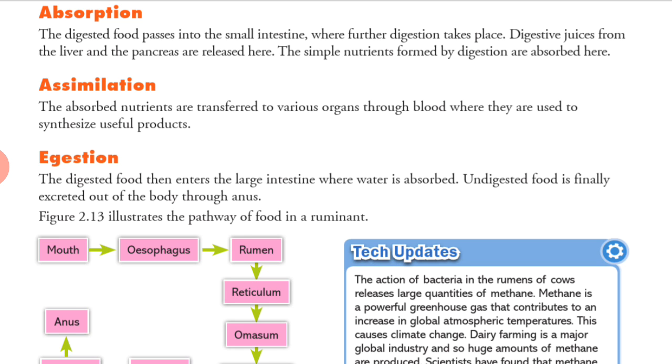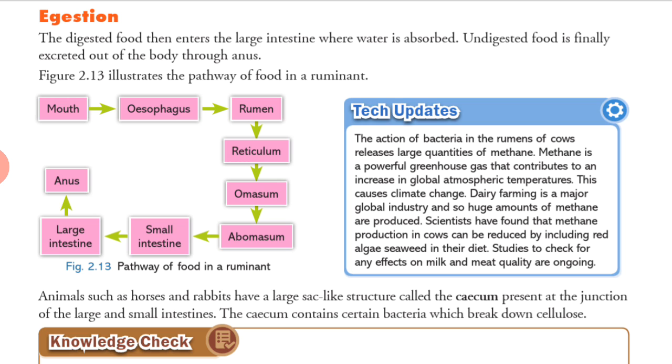Again, the digested food then enters the large intestine where water is absorbed and the undigested food is finally excreted out of the body through the anus. Now you can see the cycle shown over there, the pathway of the food in a ruminant. This will help you to understand and keep in mind in a better way. Mouth, oesophagus, rumen, reticulum, omasum, abomasum, small intestine, large intestine, and then in the last is anus. The waste is excreted from the body.